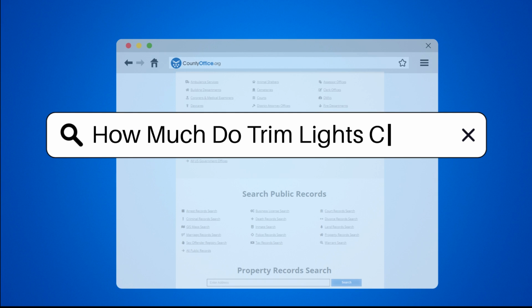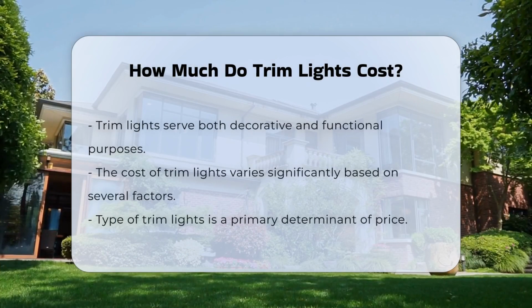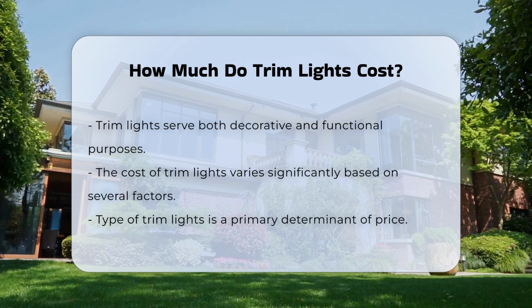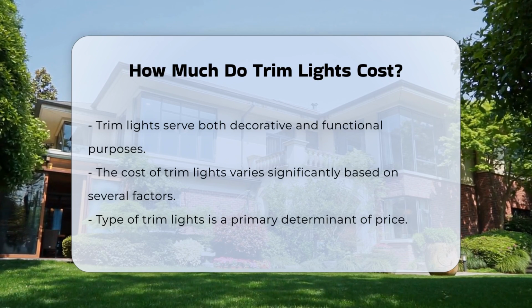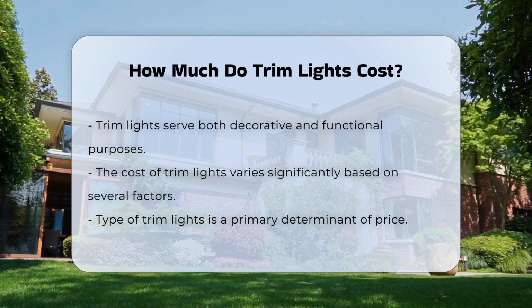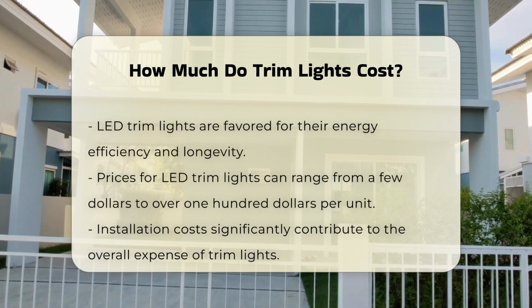How much do trim lights cost? Trim lights, often used for decorative or functional purposes, vary widely in cost. The price depends on several factors, including the type of trim lights, their features, and installation requirements. LED trim lights are popular due to their energy efficiency and longevity. These lights can range from a few dollars to over $100 per unit.